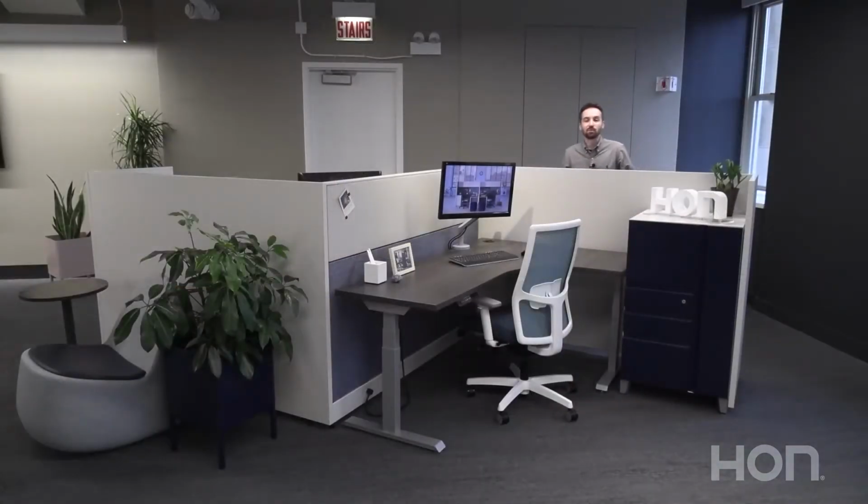Now we've talked a lot about we spaces, different collaborative environments. Let's take a step back and take a look at Accelerate and some other me spaces, those individual areas of the office. Let's talk workstations. Here we have an Accelerate setup for the everyday office worker to come and get away from the distractions throughout the office.